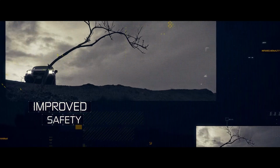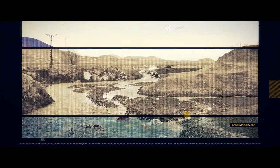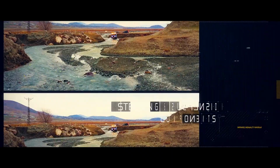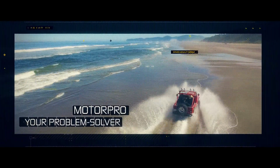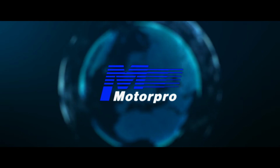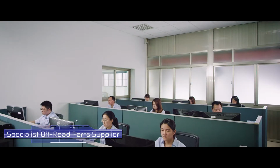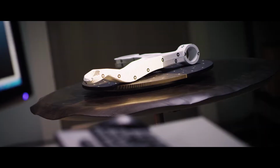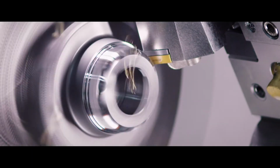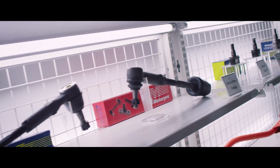Heart-racing experience, fun and challenging, but it requires the very best parts to ensure high performance and safety. Motorpro has been engineering and manufacturing innovative chassis part solutions for almost 30 years and has developed a well-earned reputation with specialist off-road parts suppliers worldwide.